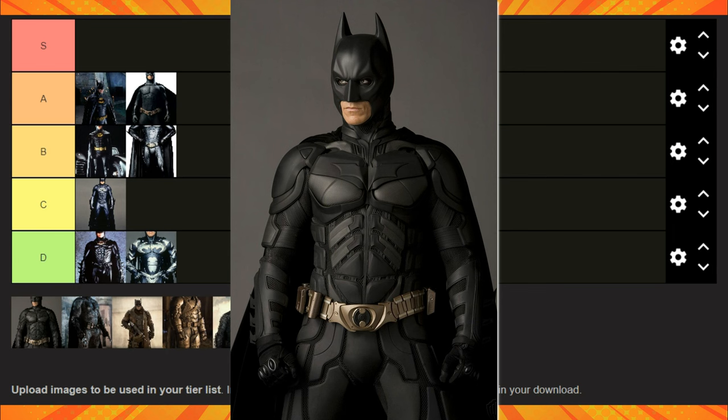It's great. I mean, this is not my favorite depiction of Batman by any means, but this is probably my favorite Batman suit. Yes. This is one that I would say is S. Absolutely. I would give this an S as well. Yeah. Perfect. So we're going to go from that to the nightmare version.